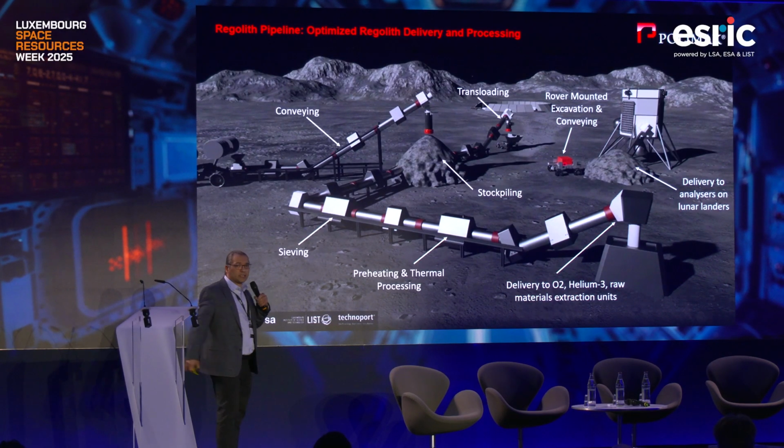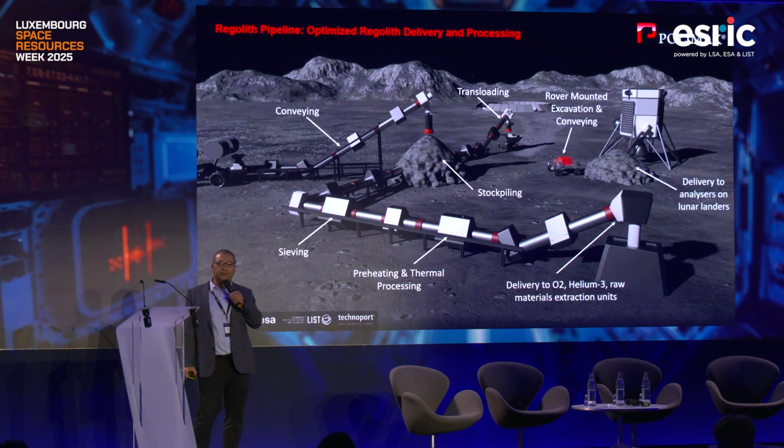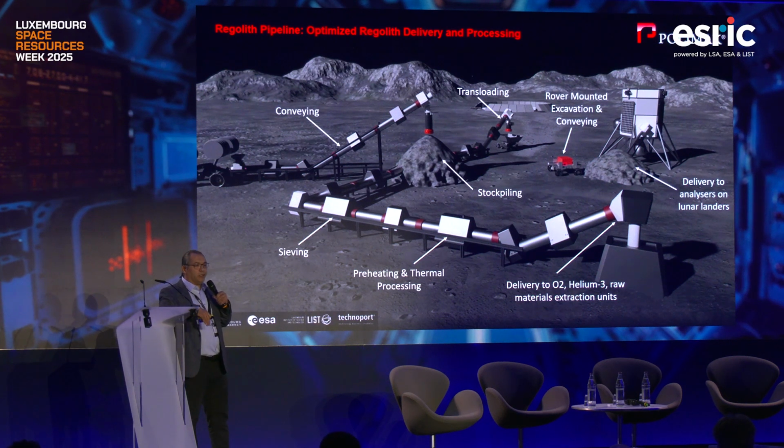Also, another thing is sieving, which is also very important. We have developed a system. We are now applying for a patent for that because it is a very different design, very compact size. It can change its mesh size. Also, it can be operated as a self-cleaning device, so no need to have any maintenance after sieving.